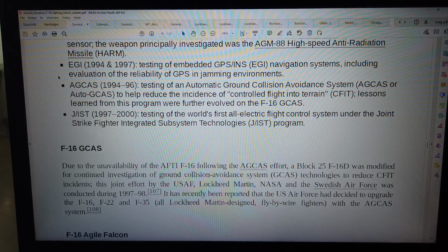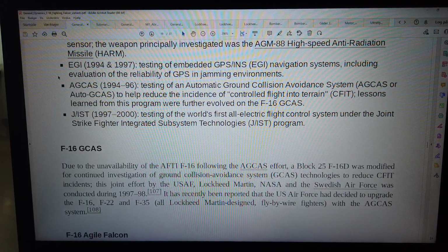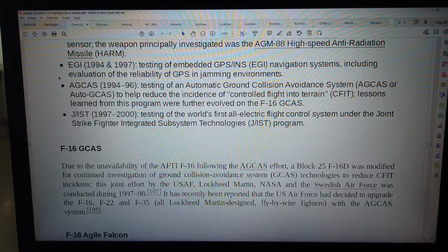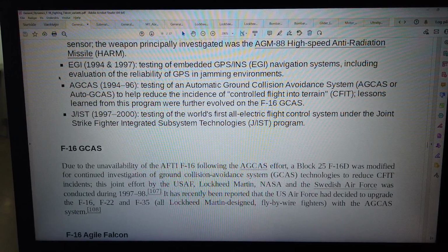AGCAS: 1994-96 testing of an Automatic Ground Collision Avoidance System, AGCAS or AutoCAS, to help reduce the incidence of controlled flight into terrain, CFIT. Lessons learned from this program were further evolved on the F-16 CAS.